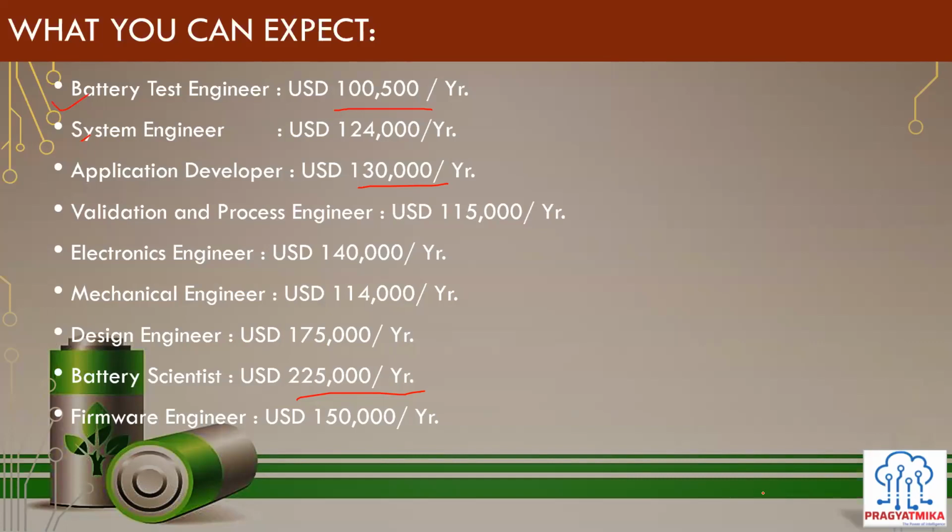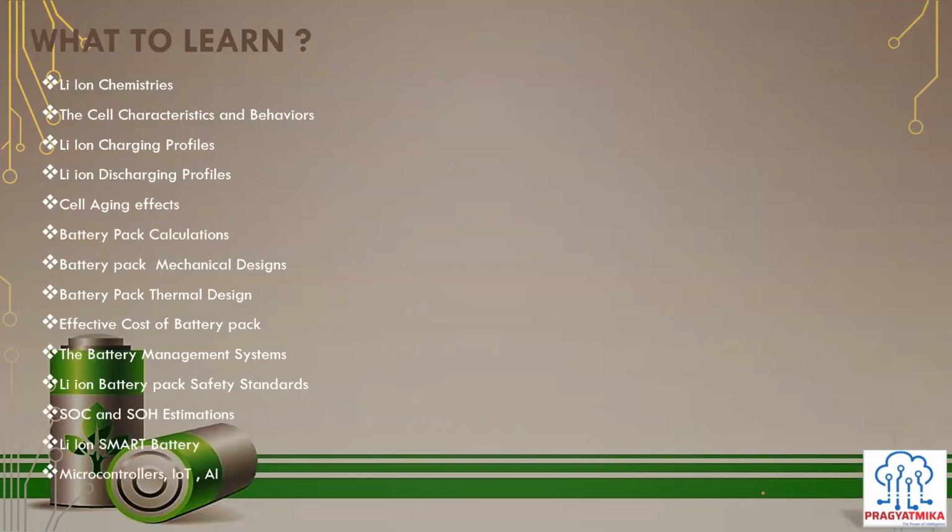So whether it is the entrepreneurship that you are taking up, or the job that you are up to in the lithium mine, you have this potential. What we have to learn in this domain is the lithium-ion chemistries, the characteristics, the charging profiles, and the cell aging behaviors. When the cell is aging, what is the effect of it, how can we recover those things, and how can we estimate them?